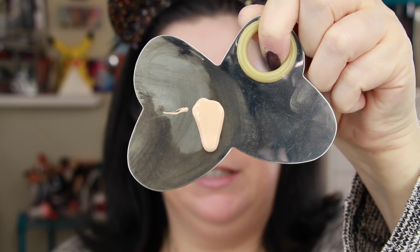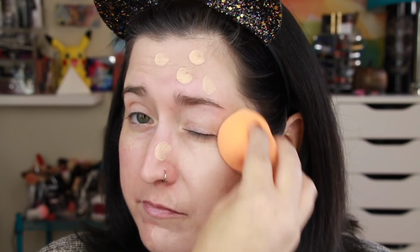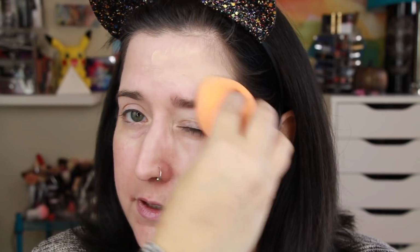Kind of thick formula. This is blending out super easy. Pretty light coverage with the sponge, I would say. I think we're definitely getting better coverage with a brush. Either side I think looks good in terms of the finish, but in terms of coverage, if you are looking for fuller coverage, I think the brush is going to be the way to go.